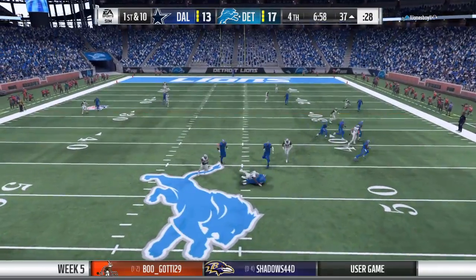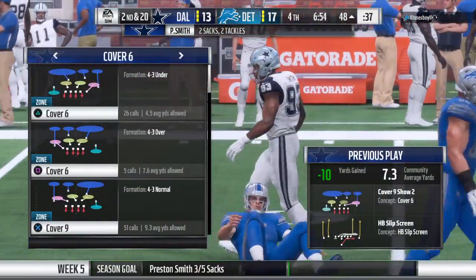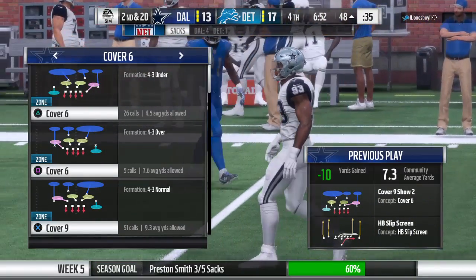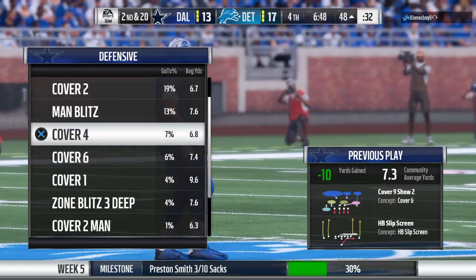They'll look to throw now on 1st down. And he will go down. A Cowboy sack. Preston Smith in there to get him his 2nd sack now of the afternoon.